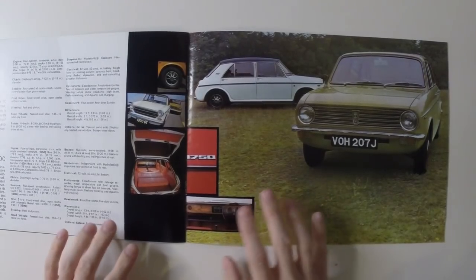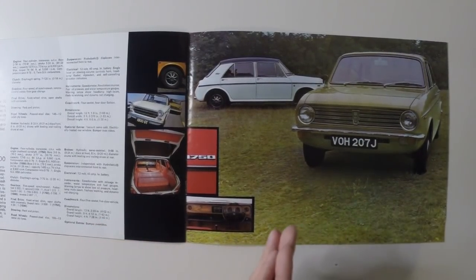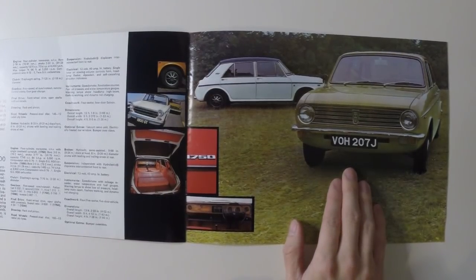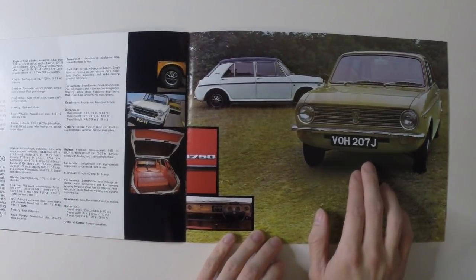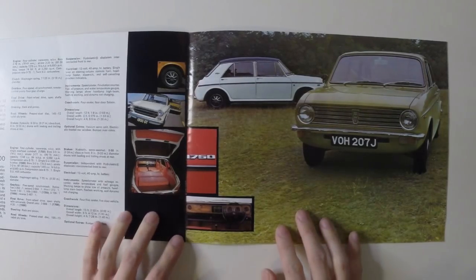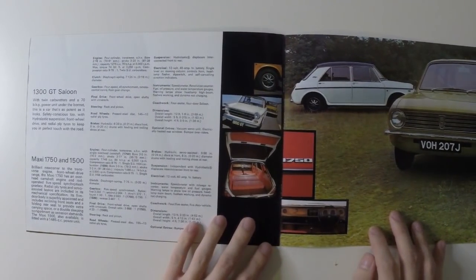The Maxi was Issigonis' last car and in 1970 was still brand new. The Maxi got a facelift only a few months into production, and this is one of those facelift models. It was quite a radical change with a new dashboard and a rod change mechanism for the gearbox. That somewhat improved matters from the cable change that the Maxi became famous for.